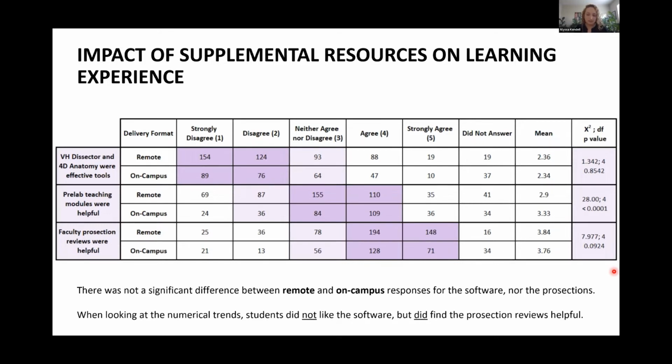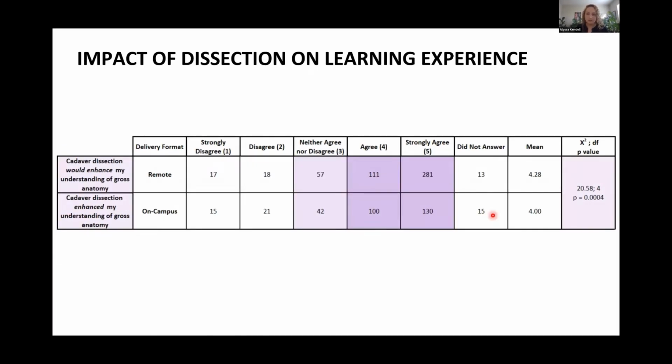There was not a significant difference between the remote and on-campus responses regarding the anatomy software or the faculty pro-section, but there was regarding the pre-lab teaching modules between the remote and on-campus responses. Then here are the results for the final Likert scale question, which again was the question that changed slightly between fall semester and spring semester, which just reflects the change between remote lab and on-campus lab. And again, this highlighted section within the table indicates the trends of student responses.